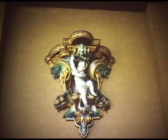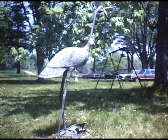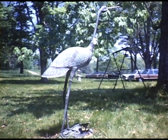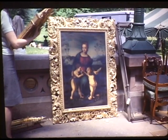So these people had taste. They had real taste. Look at these. There was a pair of these. I thought they were just beautiful out here in the yard. I saw a pair of those in the Victorian House Museum in Cortland. Some of the paintings that came out to be sold.